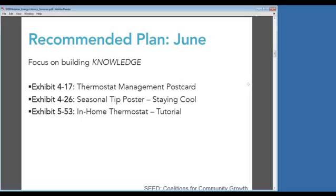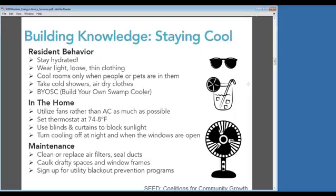In order to actually implement any strategies and to help your residents engage in this process, you need to have knowledge on how to stay cool. We have a ton of things that can fit into this category that I like to point out.